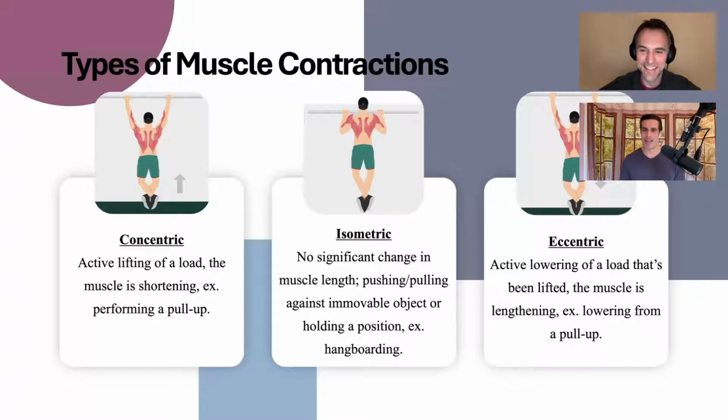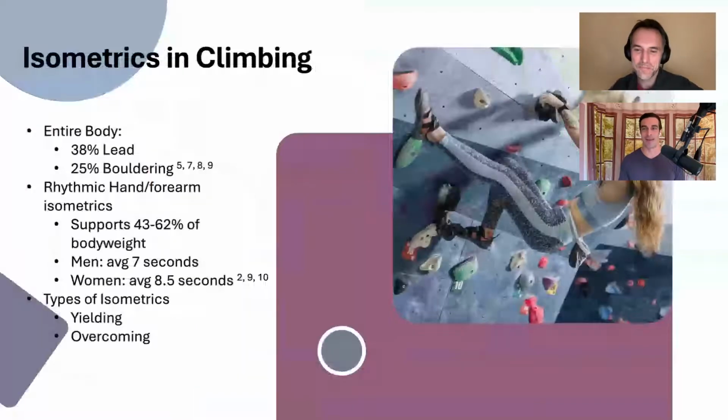Yeah, or maybe like an undercling. Or maybe you just bought a T-shirt and the sleeves are too big and you really want to fill them out. Yeah, but other than that, exactly. I like the pull-up concept for contraction type.